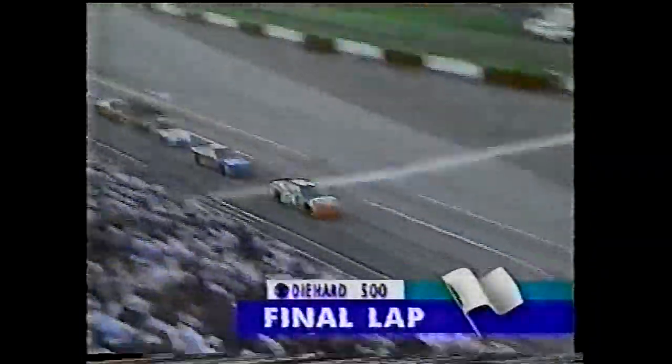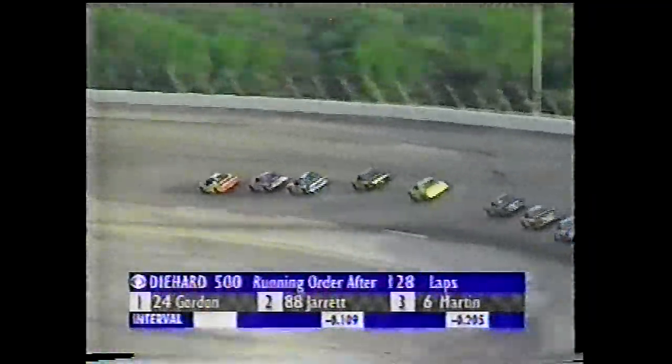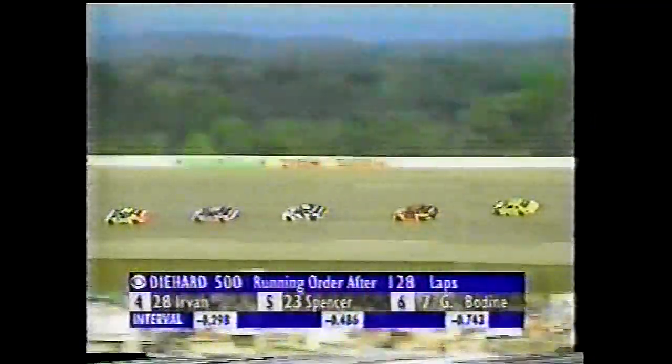Look at Jeff Bodine come into this. This is not over by a long shot. Moments are running out. This is it. Final lap in this five-lap shootout. You have Gordon in front, wheeling off out of turn 2, looking to the inside. Jarrett, Mark Martin right there.